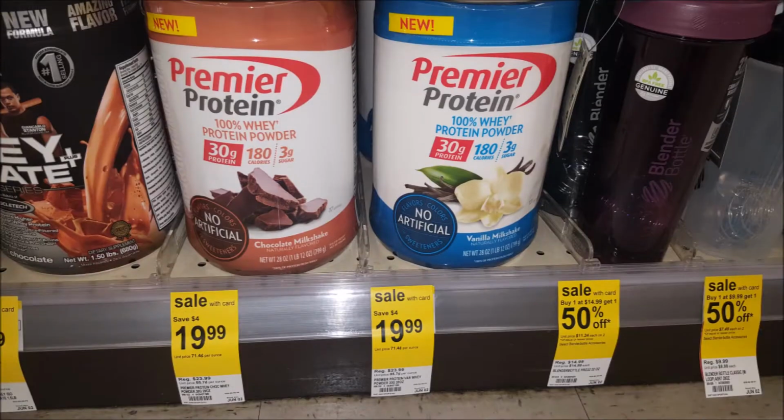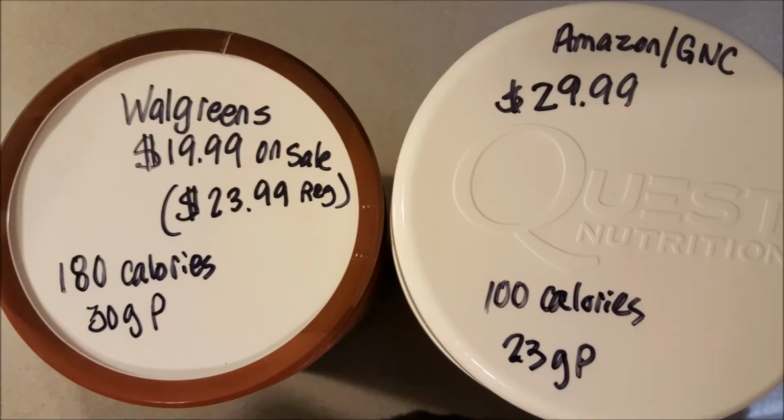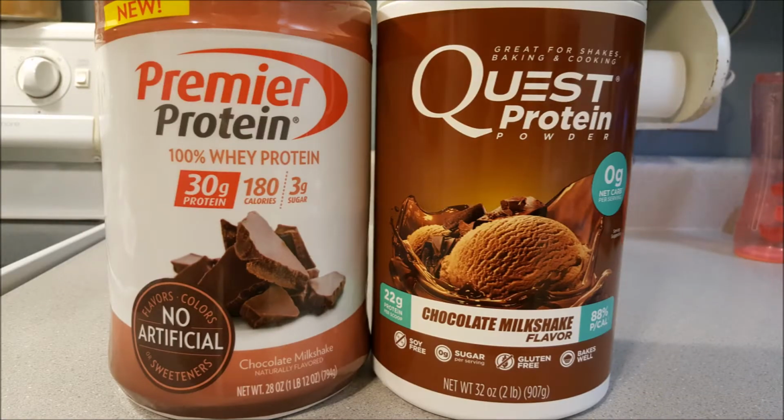Tell us what kind of chocolate milkshake or other flavor protein powder that you like or you don't like. And I'll tell you which one I like of these two. I saw the Premier Protein on sale at Walgreens for $19.99 and thought I would try it. I had a container of the Quest Protein at home that I purchased through Amazon's GNC for $29.99. I think now it has gone up to around $35.